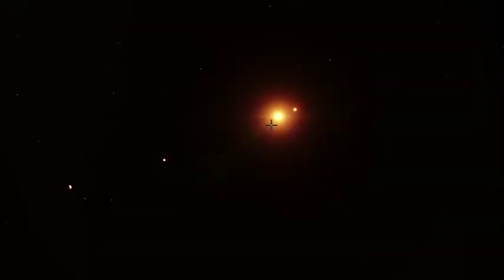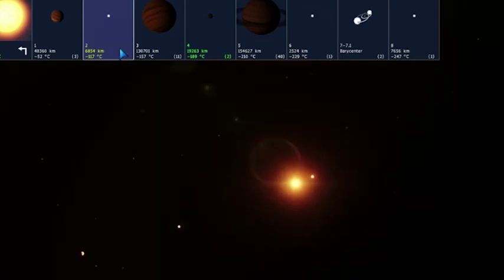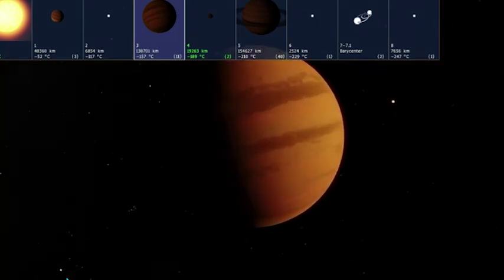See you again. There's Proxima Star. Let's go out there. All the planets are here. Oh, that arrow's not appearing. That shows you where the planet is. Oh well. Let's find somewhere else then. Nope. Can't go there. Well, let's go there. Okay. It's weird.